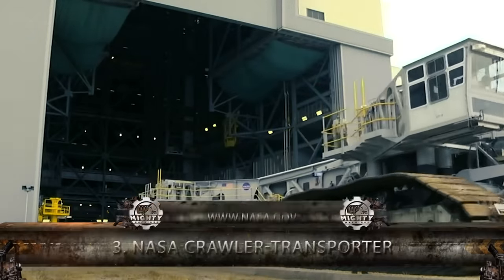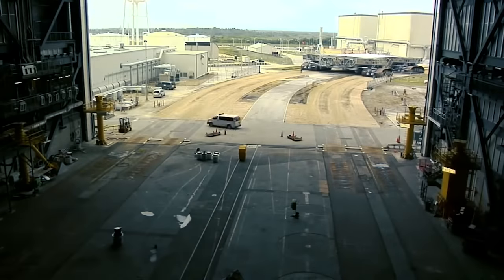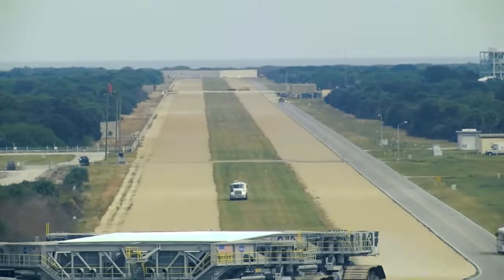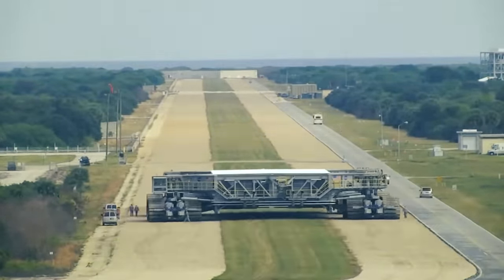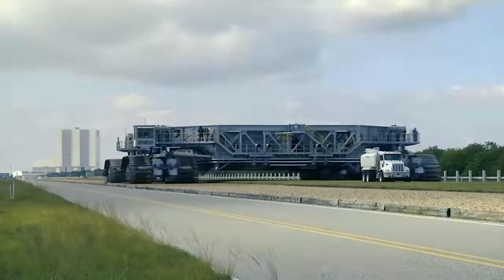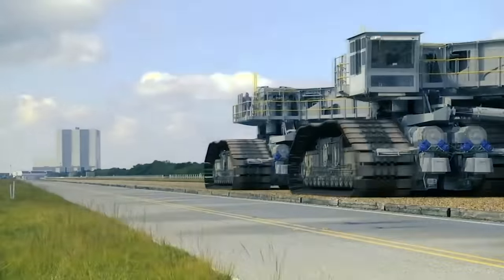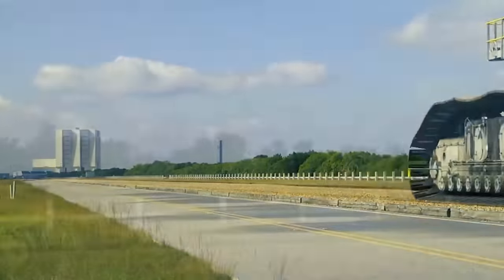At number 3, it's doubtful that you've ever heard of this device, and even less likely that you've seen it in person. This is a NASA transporter crawler. Despite the fact that this machine is not used in mining, we decided to add it because it's manufactured by the Power Shovel firm. Its function was to transport spacecraft and rockets from the assembly building to the launch pad.